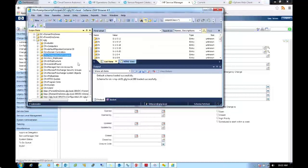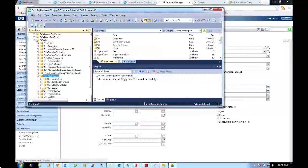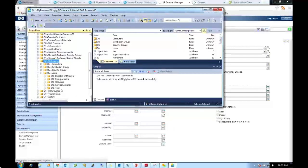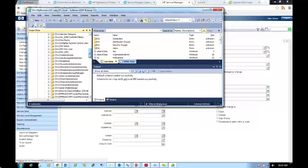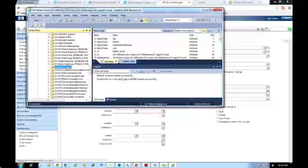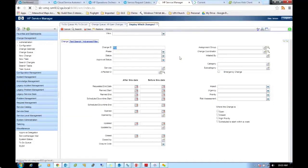And we're going to look at the users. And Robert Jones, here he is. So he was successfully created.